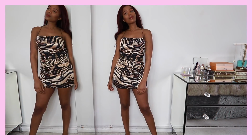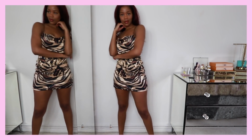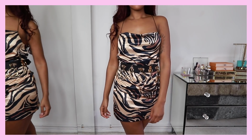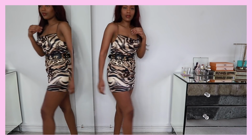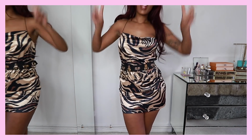But I don't know, where I've gained a couple of extra pounds in quarantine, maybe it will skim the thighs a little nicer when I even out or not. So this one I have to think about, because what I love about this kind of dress is that it's a very easy, quick day to night option. If you were going away on holiday, this would be something you'd pack, because if you're wearing it during the day, you could wear it with a nice little jacket over the top, a nice pair of trainers, good to go.